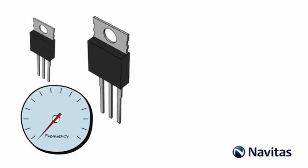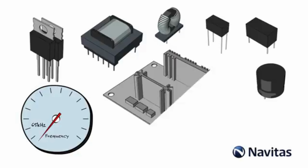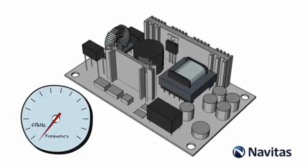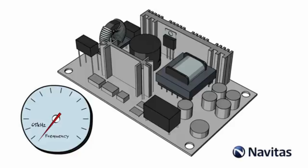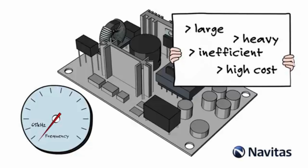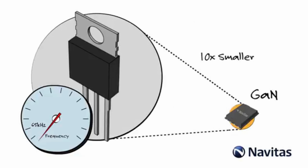For 30 years, power systems have been designed using the same large, slow, and inefficient silicon devices, switching at low frequencies, requiring bulky passive components that are hand-manufactured. The result? Power systems that are large, heavy, inefficient, and high cost, wasting nearly 20% of the world's electricity every year. With Navitas, you can create a new future in power systems.